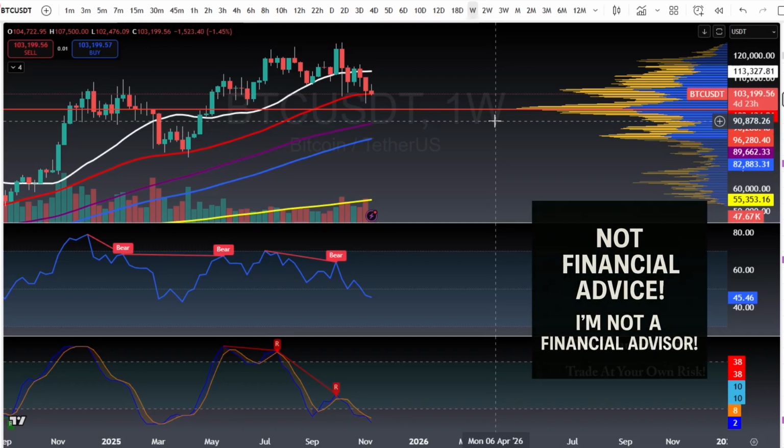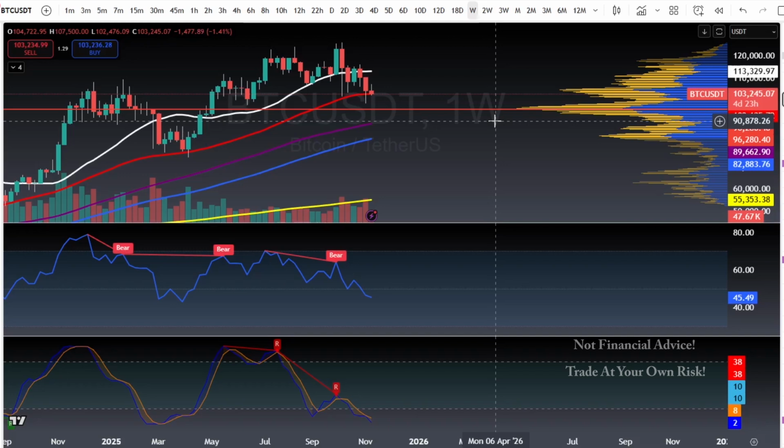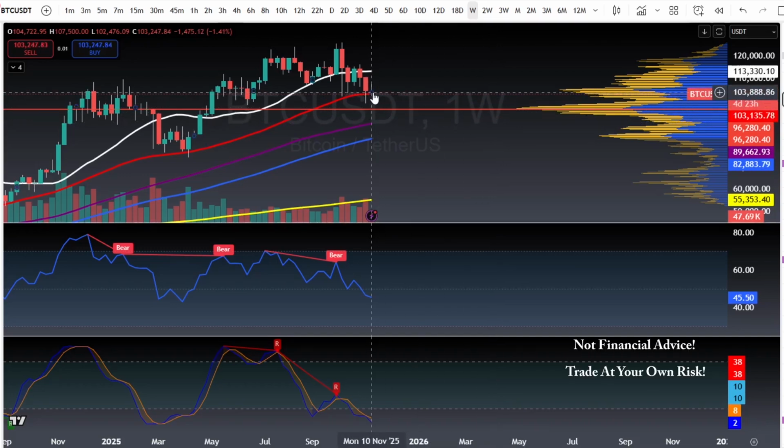Alright guys, it's about 8:15 p.m. Eastern time. The price of Bitcoin is currently at 103,245, and today we went down as low as 102,476, and yesterday we were as high as 107,500. So that's a gigantic drop that we took here.